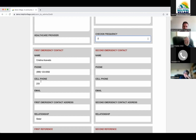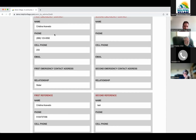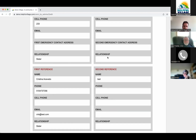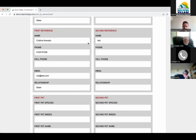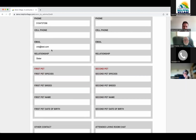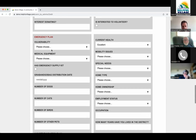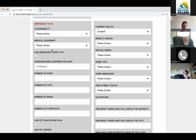You have first emergency contact information. So in this case, for me, the first emergency contact would be Christina with a phone number, a cell phone, an email, etc. So it's easier to find relative to this person in the additional member info. This is a first person, this is a second person here. First reference, second reference is not necessarily emergency related, but it's additional information we can store about these people. There is a box down here that is information specifically about emergency plans.